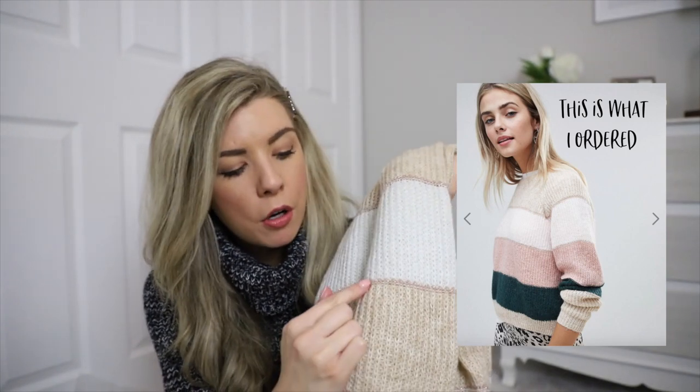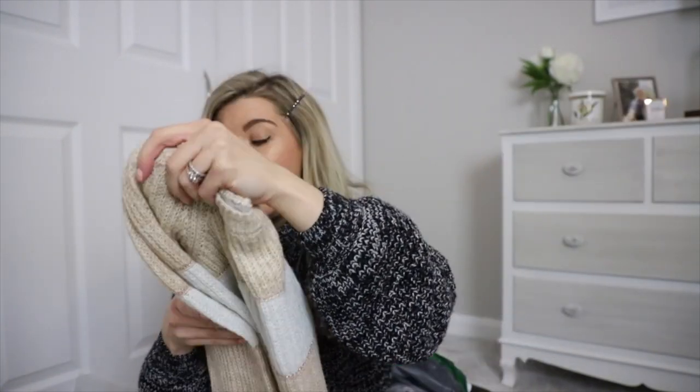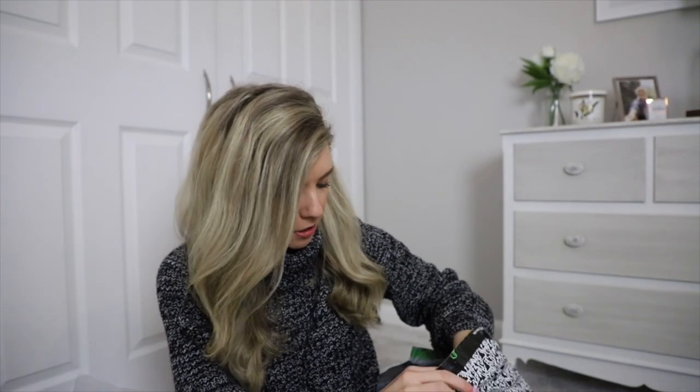It's actually really pretty. It's got in the middle as well, like a rose gold metallic thread running through it. It's really nice. I just don't remember ordering it, which is a bit weird. I've obviously ordered quite a few jumpers, but it is winter, so you know.